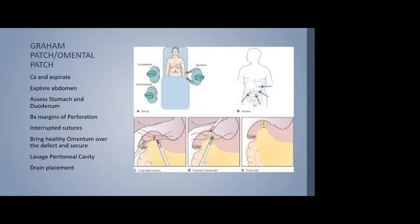We'll inspect the stomach and duodenum for ulcers, which most commonly occur on the anterior or anterior superior aspect of the duodenum and stomach, looking for the body to potentially have made its own natural Graham patch.